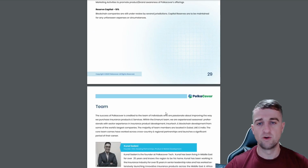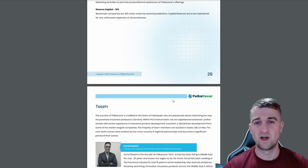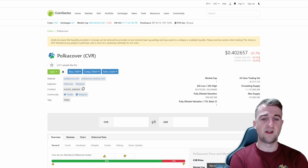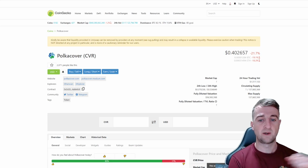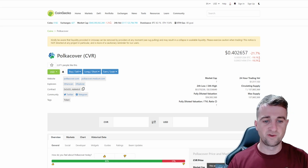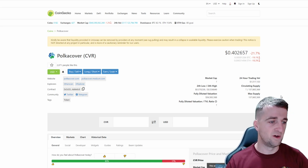Let's finish off by having a look over on CoinMarketCap and having a look at some of the key statistics of the actual token that we have currently out there. So Polkacover, which is ticker CVR, has a token price today of 40 cents. We are quite a significant amount down on today's trading, 21%, but we do know that when tokens are first released, things can be quite volatile.